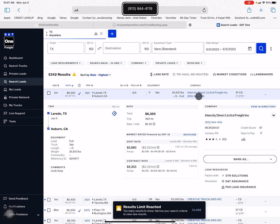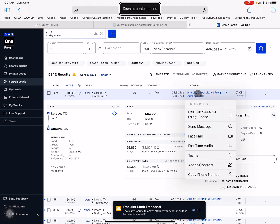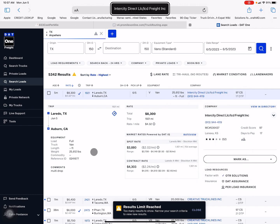There's the phone number. So let's just go ahead, and I'm going to call on this. There will be maybe a minute of silence, and then we will come in here. Let's work this. Let's see how bad this is really paying. So 4119.